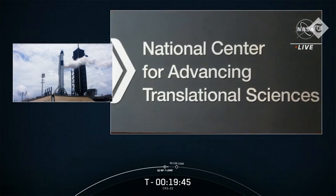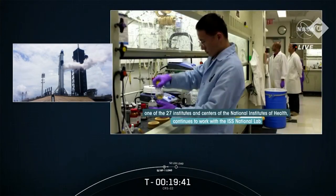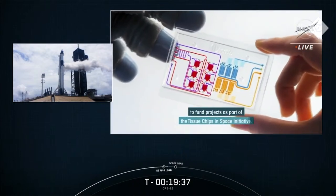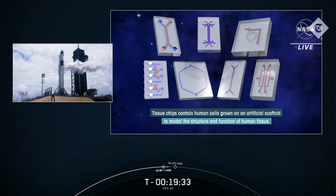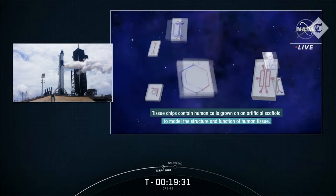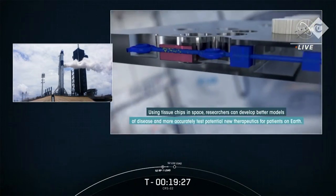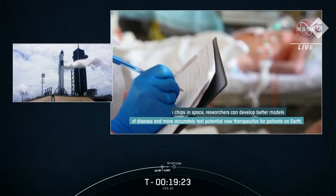The National Center for Advancing Translational Sciences, one of the 27 institutes and centers of the National Institutes of Health, continues to work with the ISS National Lab to fund projects as part of the Tissue Chips in Space initiative. Tissue chips contain human cells grown on an artificial scaffold to model the structure and function of human tissue. Using tissue chips in space, researchers can develop better models of disease and more accurately test potential new therapeutics for patients on Earth.